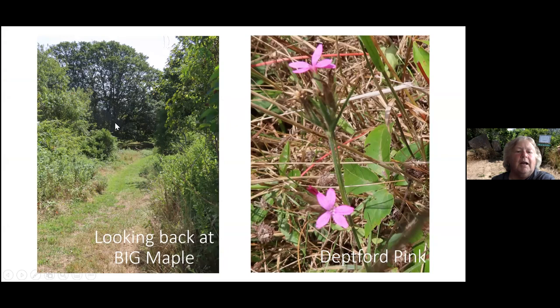And it's finally got big enough to get part of it or most of it in the view. And we're leaving that shady spot and coming onto a more open path. I looked down and lo and behold, there was a little Deptford pink, which is a very small little wildflower that I saw quite a bit earlier in the season.